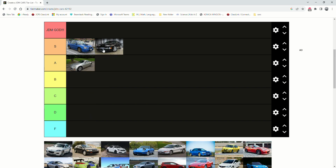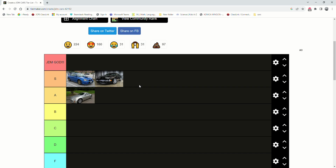Anyways, next up we have a Nissan 300ZX. This is gonna be an S tier. I love this car so much. I've seen a bunch at car shows. I think these are pretty underrated, to be honest.